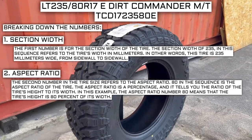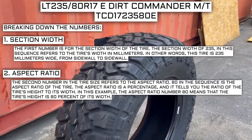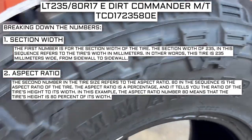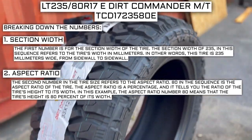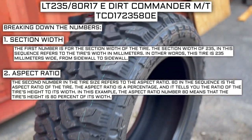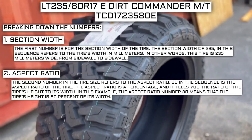The second number in the tire size refers to the aspect ratio. 80 in the sequence is the aspect ratio of the tire. The aspect ratio is a percentage, and it tells you the ratio of the tire's height to its width. In this example, the aspect ratio number 80 means that the tire's height is 80% of its width.